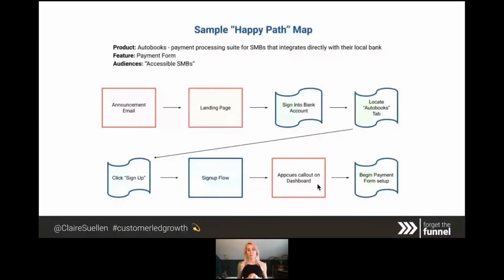These were the areas that we as the growth and marketing team could impact. So you can see we didn't have the ability to impact every step, but we could touch a couple. And you can see that their happy path included getting an email from us, clicking an email, going to that landing page, which we could influence. And then the next couple of blue steps are customer actions. But eventually they reach an AppQs overlay that we do have the ability to impact.